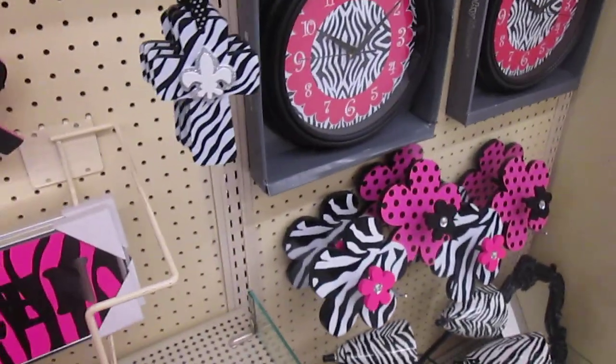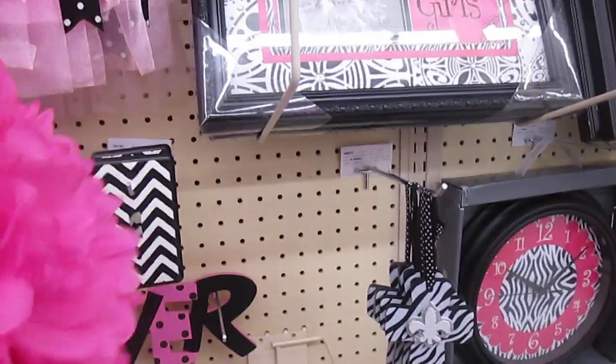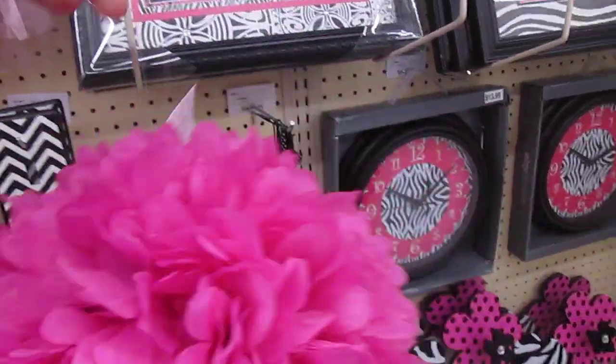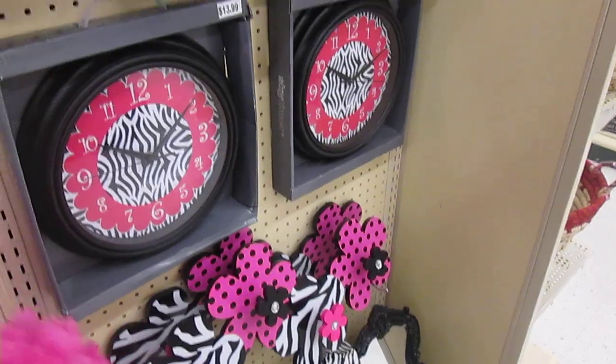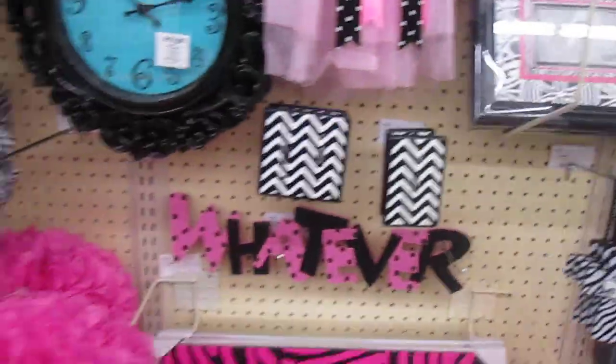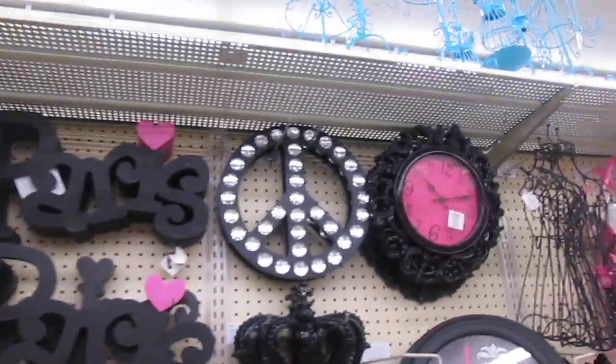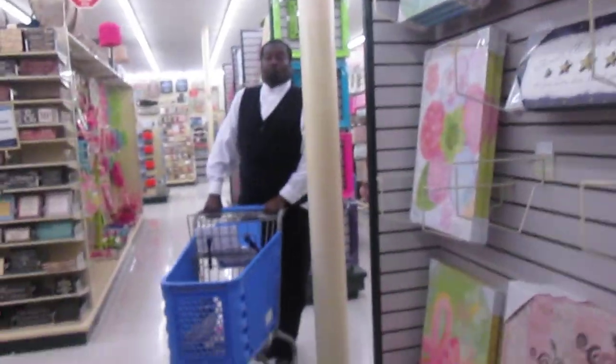Little lamps. These are cute. What are these? You hang these? $13. I can make this for less than $13. They've lost their minds. This is going right back over there. Oh, the Eiffel Tower. They have it so pretty right there. That's gorgeous.